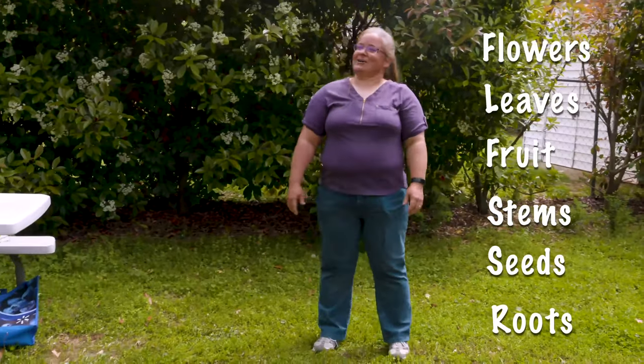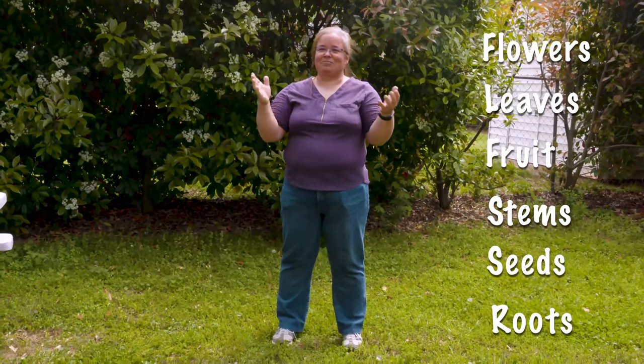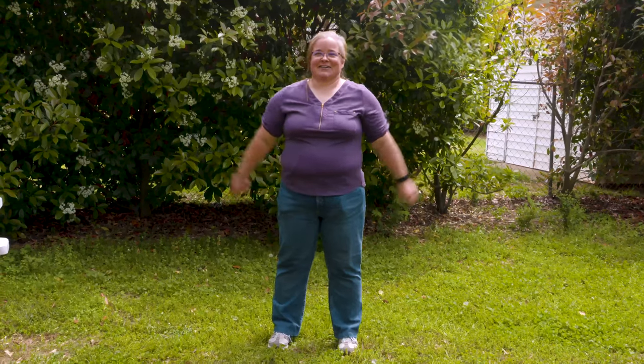We're gonna sing a song about the six parts of the plants. And it's to the tune of the Addams Family or the Days of the Week song, depending on what age you are. All right, so here it goes.